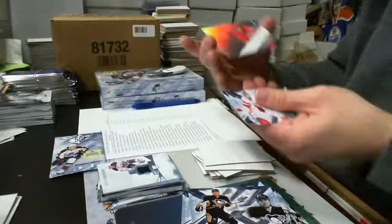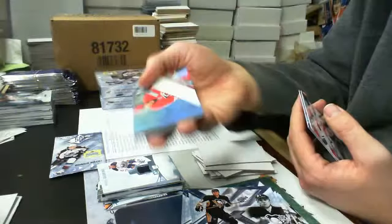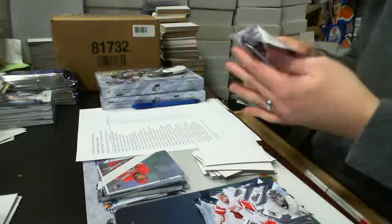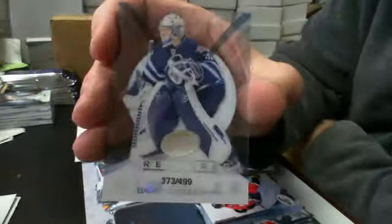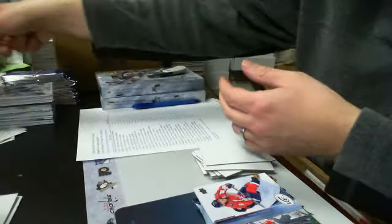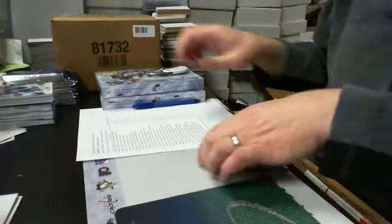And then we have a rookies of Brett Bellemore for the Hurricanes. And our ice pack. It is Eddie Pasquale, 373 of 499 for the Winnipeg Jets. Okay, there's box four, guys. Number five.